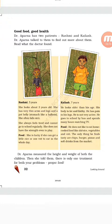He does not like to eat home food like dal, rice, vegetables and roti. He only wants to eat chips, burger, pizza and soft drinks from the market. So we should eat good food. It makes us healthy, but we should also exercise. If we exercise, we can't get sick easily. Always keep your body fit and take only good food because it's good for health.